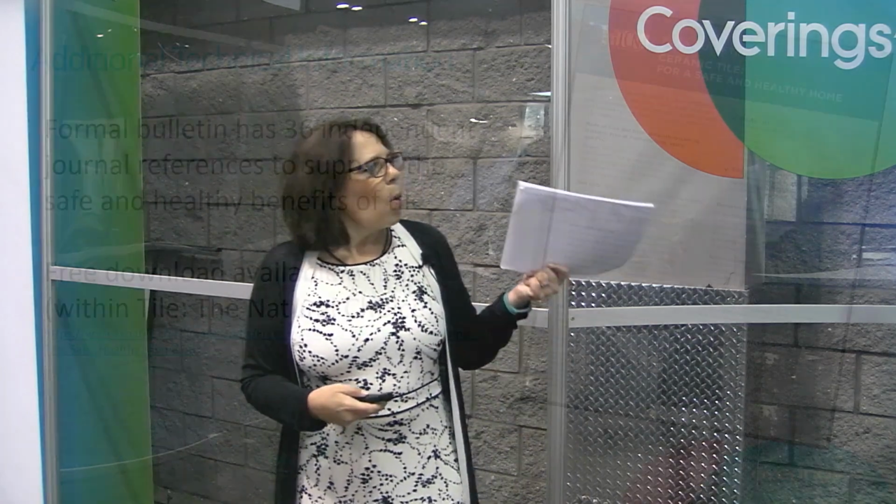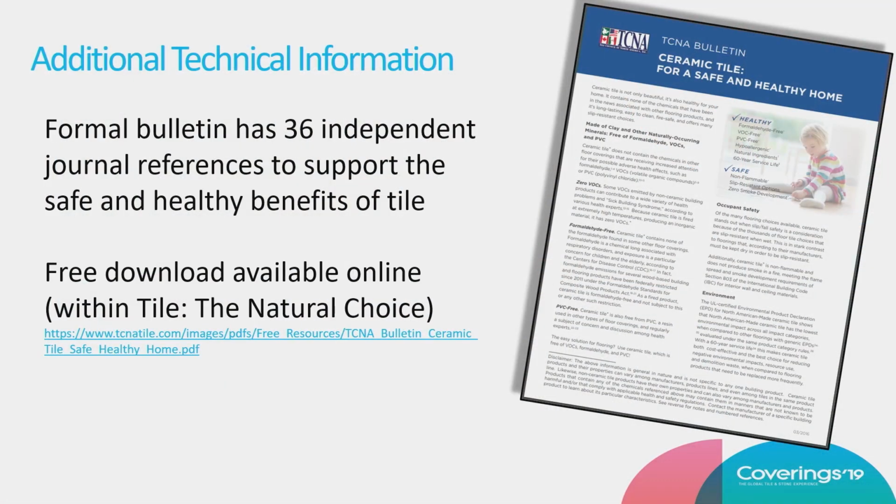Now, there's another session that's called Peace of Mind Under Your Feet. They'll get into all of these safety aspects if you want to come back. I think that's tomorrow, but if you want to hear more about the safety aspects. What I just covered in that slide is actually available as a free download at tcnatile.com, and it's our health and safety bulletin. And in here are 36 journal articles to substantiate what I just told you all.